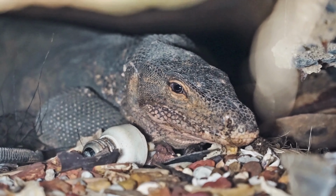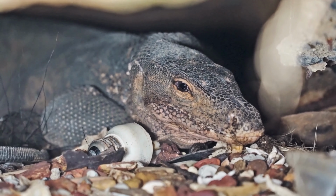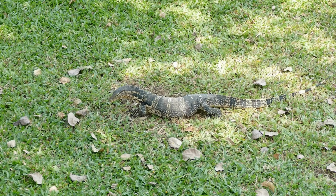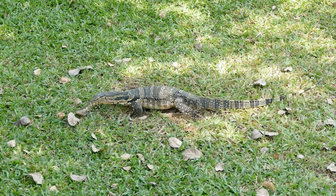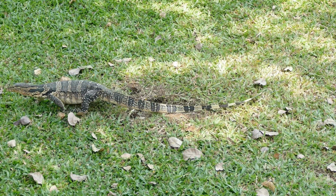42. Impact on small vertebrates. The predatory nature of monitor lizards can influence the populations of small vertebrates in their ecosystems. Their role as predators helps regulate the numbers of rodents, birds, and other small animals.